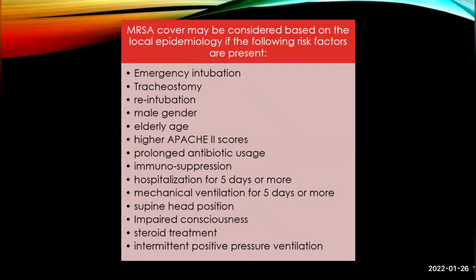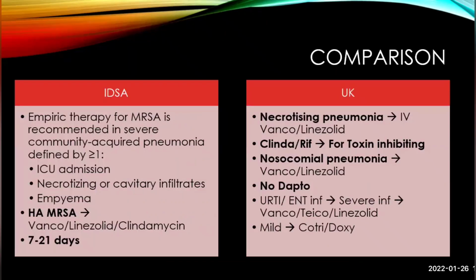So where will you give MRSA cover in cases of patients with VAP? Emergency intubation, tracheostomy, re-intubation, elderly patients, male patients, and those hospitalized or on mechanical ventilation for more than 5 days. In that situation, you can think of adding the MRSA cover.